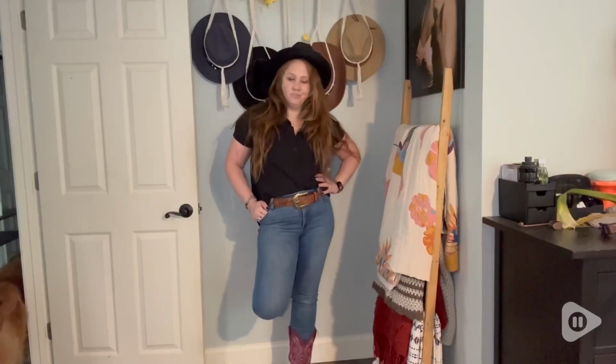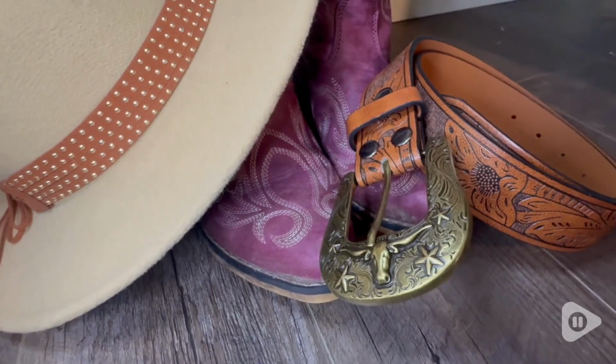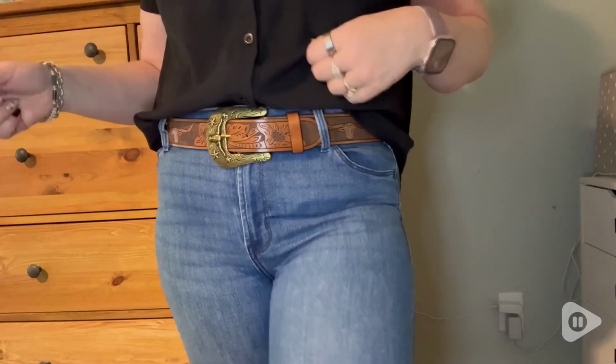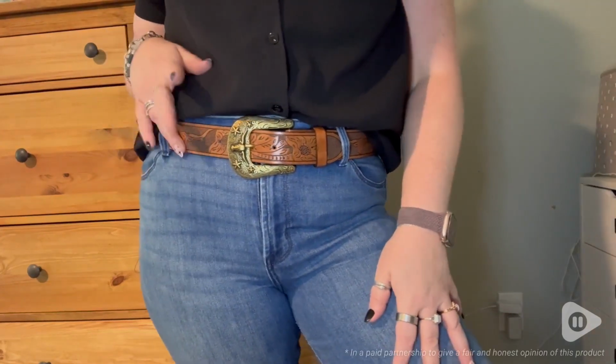This belt literally looks good with everything, and I love that you can exchange the belt buckle if you want, but honestly, why would you? This one is so perfect. You need to have this in your wardrobe, and that's my point of view.